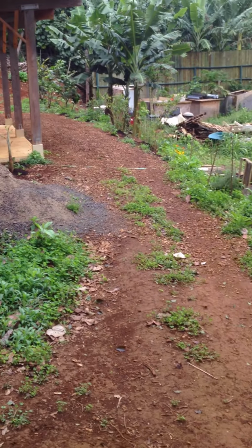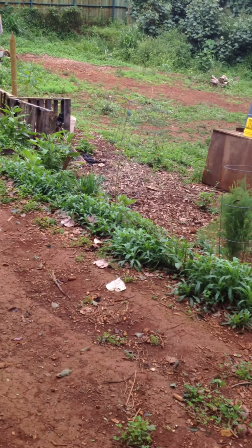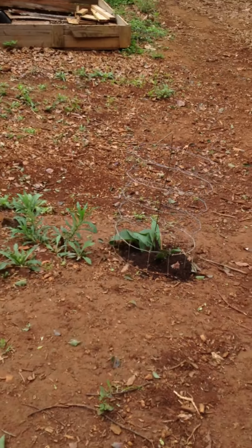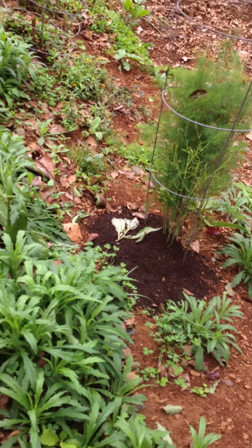So over here is what I really want to show you guys, which is our rabbit system. And I'll walk you through everything that's going on right here to the side. It looks like a big clump of just nastiness, but it's actually a lot of cool stuff going on. So comfrey, this is some kind of areca palm. This is asparagus.